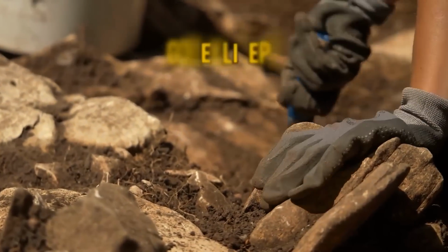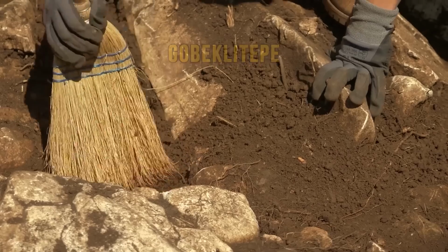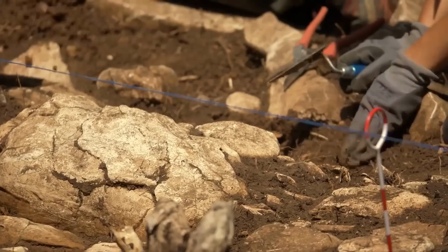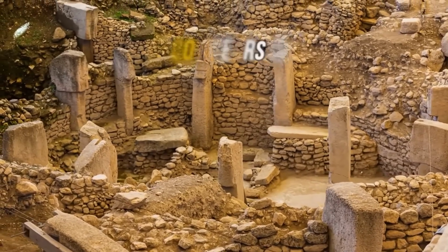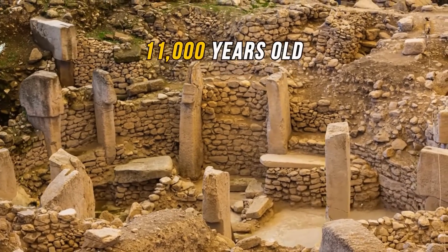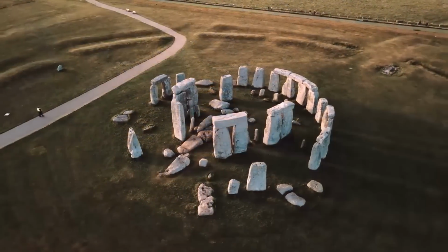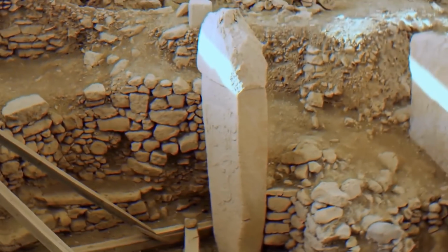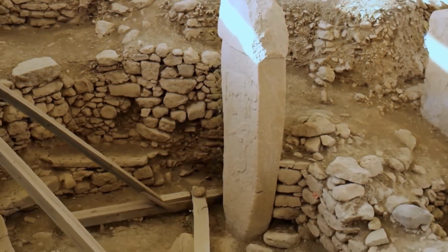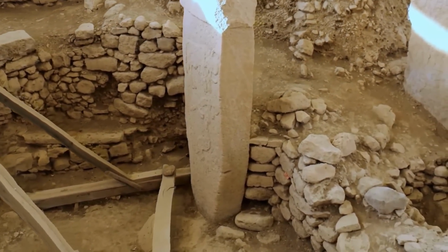Now let's move to Göbekli Tepe, Turkey. This place offers you one of the most archaeologically significant sites in the world. Why is it important? Well, it has massive carved stones about 11,000 years old. To put it in perspective, they're 6,000 years older than Stonehenge. Ancient people placed these stones before they began farming or crafting metal tools or pottery.